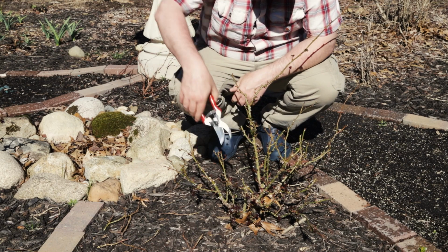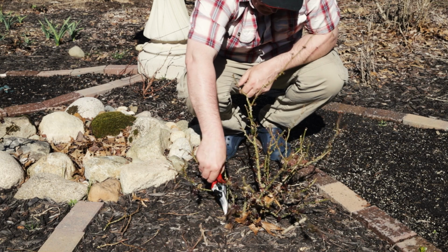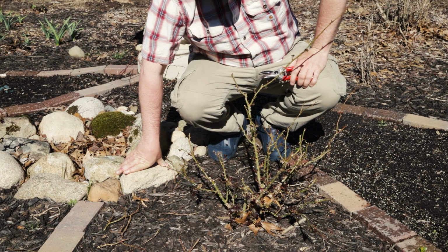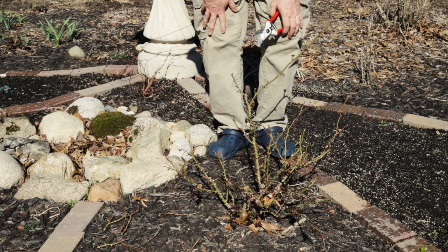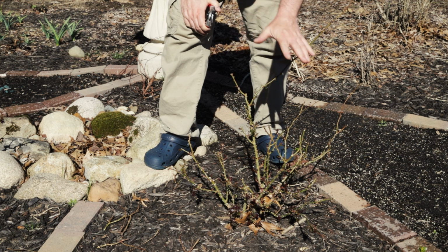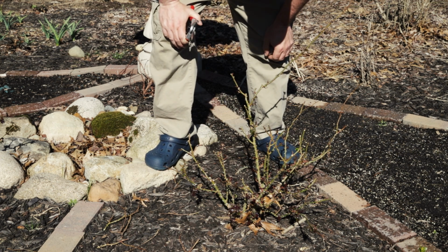So there's most of the dead stuff is gone. One more little thing here. You don't want to leave dead stuff in there because it'll lead to infection and things. The next thing you do is try to make sure that there aren't any branches that cross each other that are going to rub on each other. And there aren't any here. This is a fairly new rose bush.